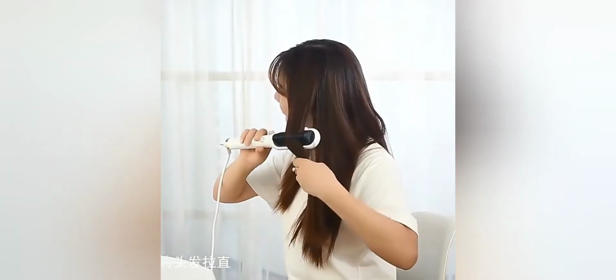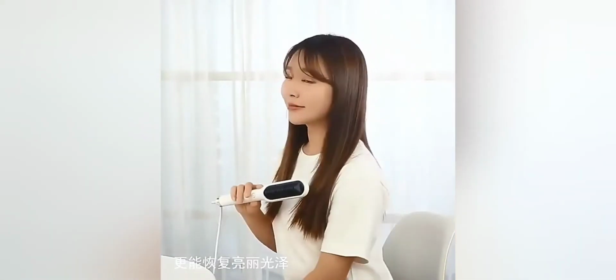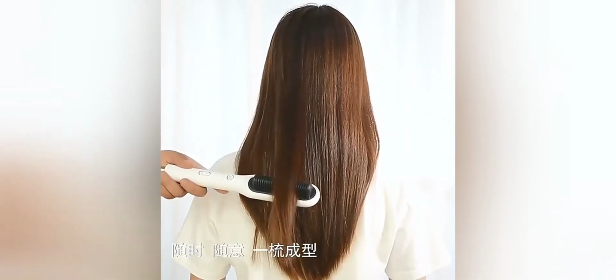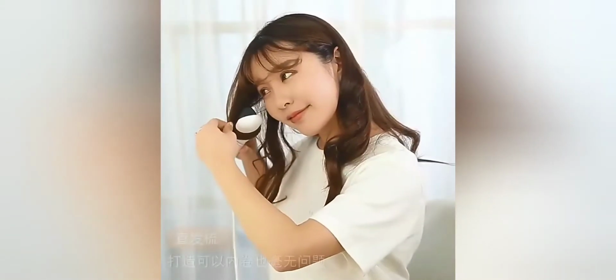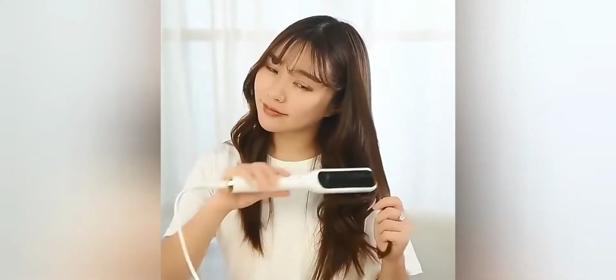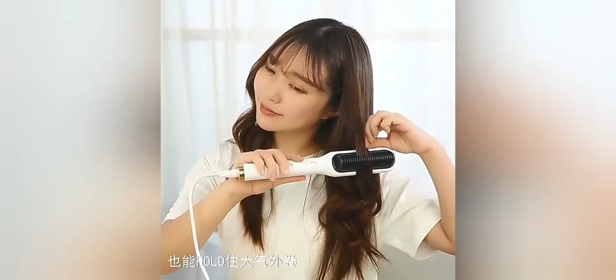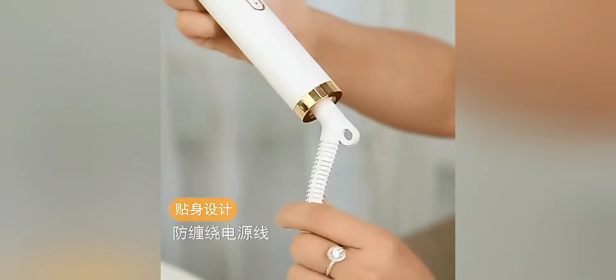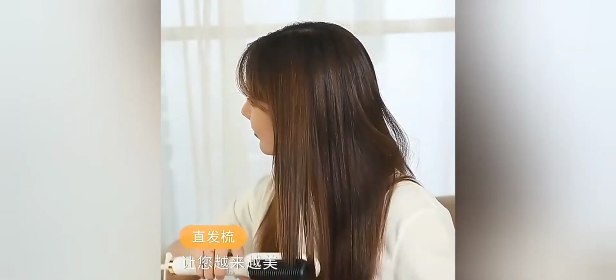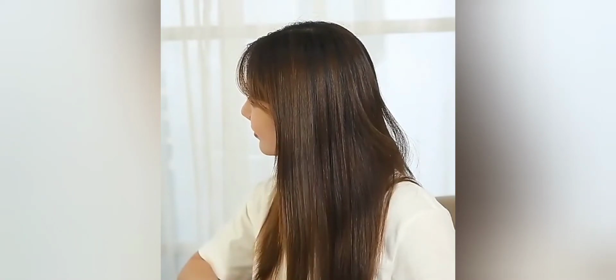Anti-scald and auto-off function. With the anti-scald shell around the comb, it's easy to handle, providing you more hairstyle possibility. Also, the 30 minutes auto-off function can help keep you and your family away from accidental burns. Create your hairstyle in a simpler way and achieve salon results at home.